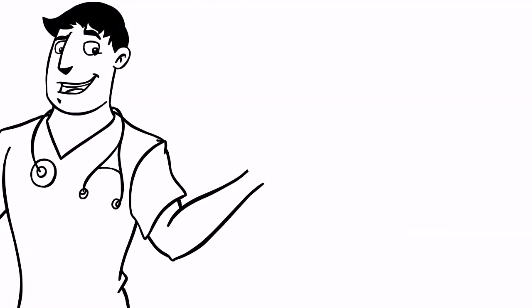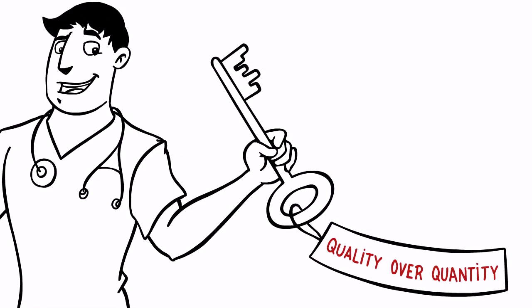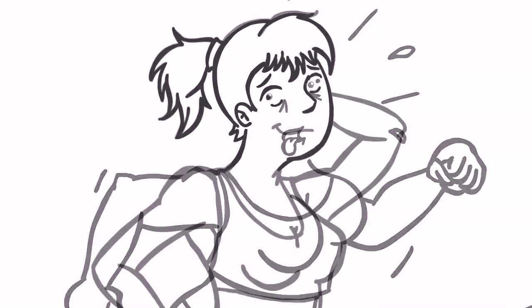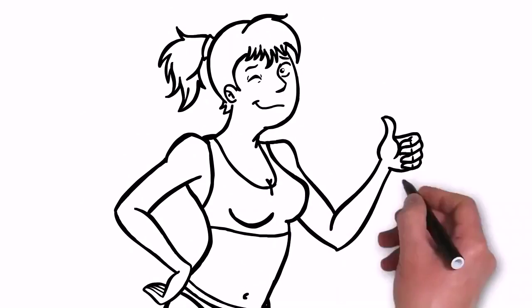Keep in mind, experts, including myself, have found that quality over quantity is key. You don't have to pound the pavement every single day or work out for hours and hours to achieve results. I always say, it's not what you do, but how you do it.